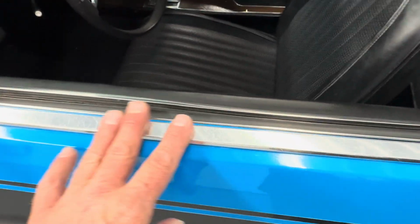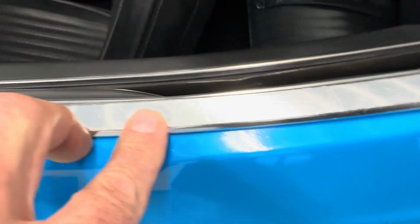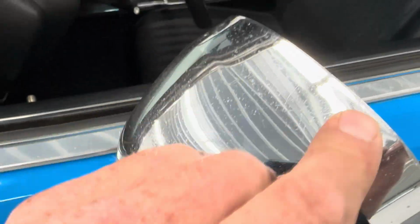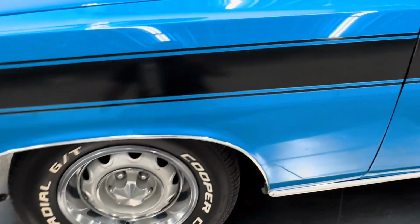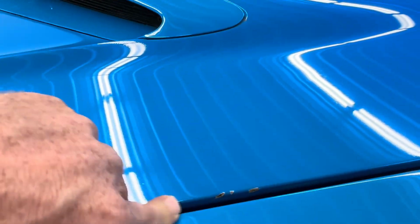The stainless around the windows, you can see it has some fine scratches, small little ding. That isn't perfect. If you wanted to replace that, you could. Mirror's got some fine little pitting. Stainless around the front windshield's nice. Got a couple little chips right here.